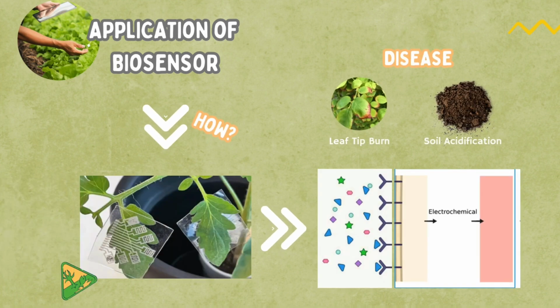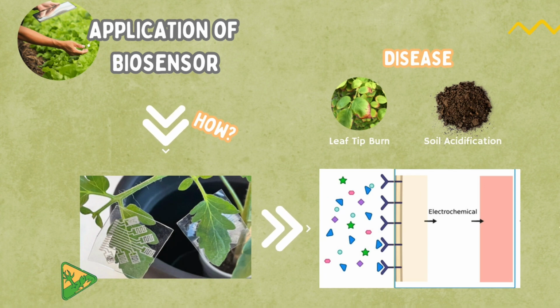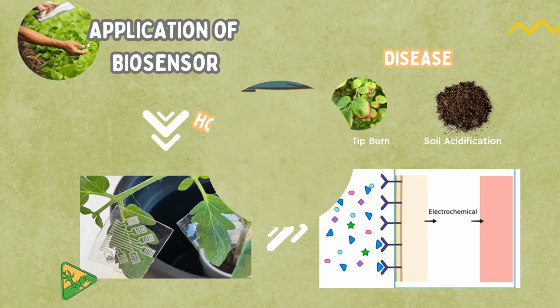The biosensor provides farmers early signs of plant disease through various indicators such as changes in electrochemical signals or the presence of specific biomarkers. For example, the higher use of phosphorus and over-fertilization can be detected by the electrochemical signals, which can cause leaf disease to plants.